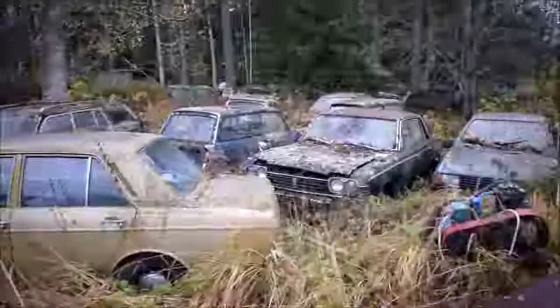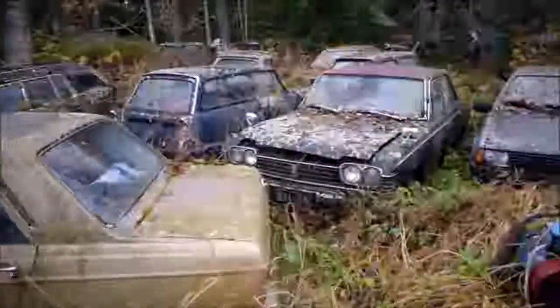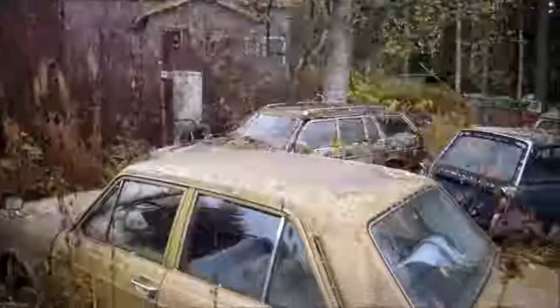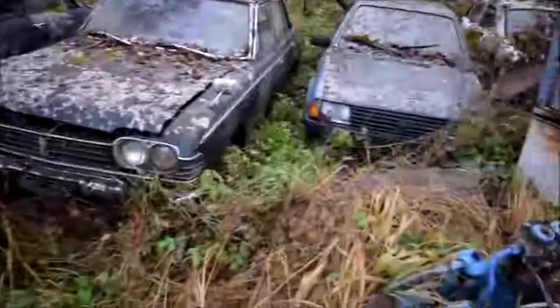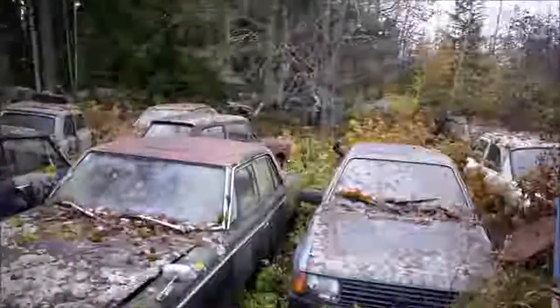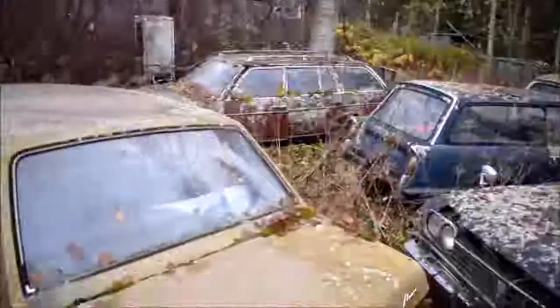Hello, this is abandoned Finland, and today I'm at this old abandoned house with lots of old cars. This place is really cool because there are lots of rare cars you don't see every day.